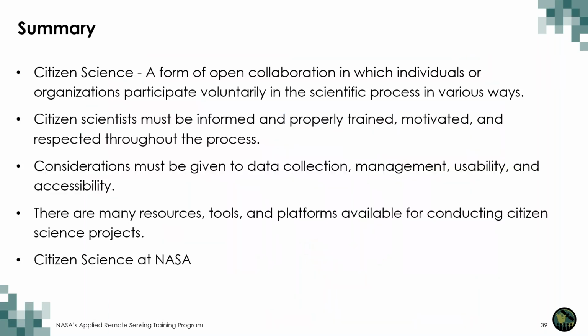So to summarize here from today's session, citizen science is a form of open collaboration in which individuals or organizations participate voluntarily in the scientific process in a variety of ways. There are many ways to categorize citizen science and different language to use, much of which depends on the type of project and the researchers and community members involved.